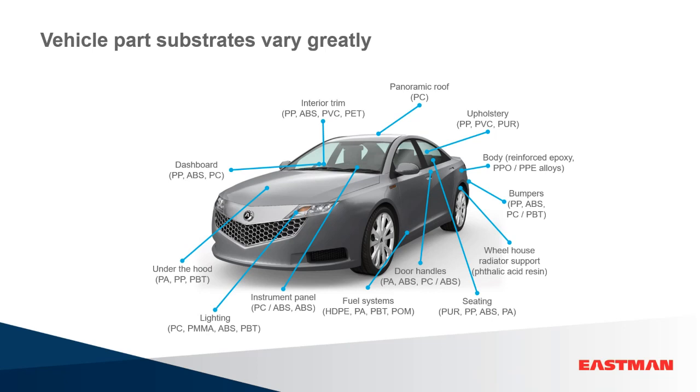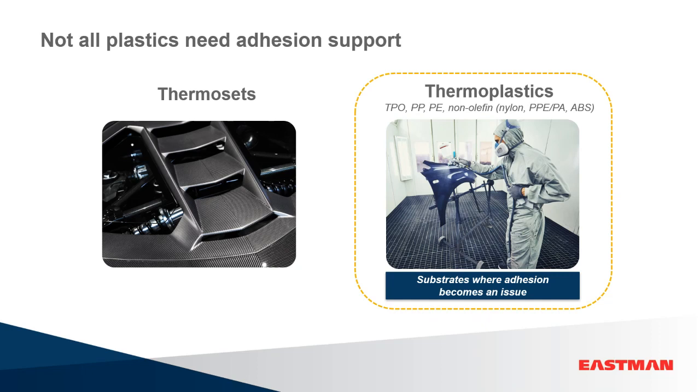So if we move to the next slide, we can look more closely at the types of plastics that usually require help for adhesion. Your thermosets are generally flexible. They normally do not require adhesion promoters, whereas your thermoplastic substrates, that's your TPO, polypropylene, polyethylene-based substrates, typically will require some sort of adhesion promotion method to gain adhesion there.